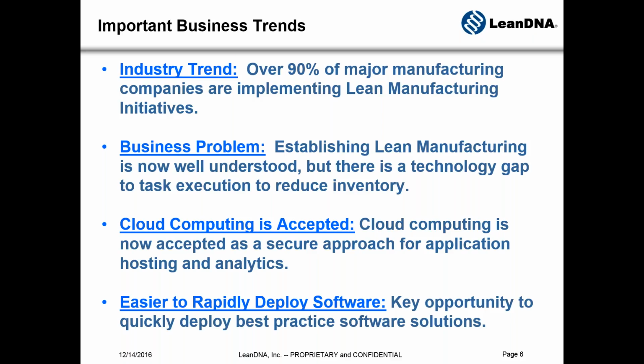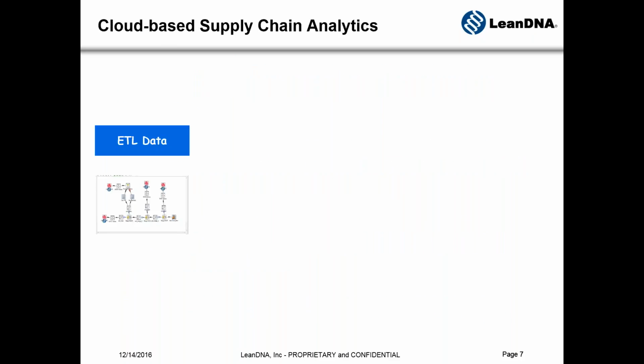And by implementing and moving towards a hosted environment, the ability to share these best practices and create visibility across sites or across the organization becomes very, very easy.